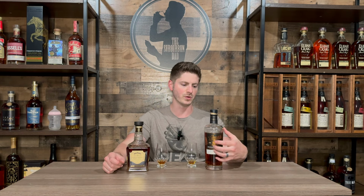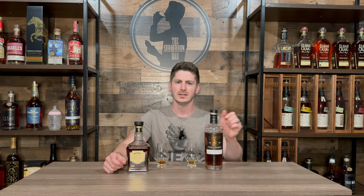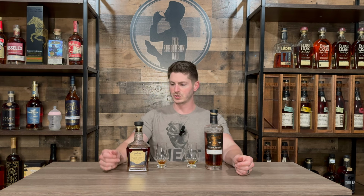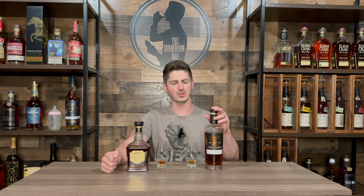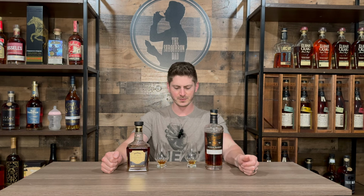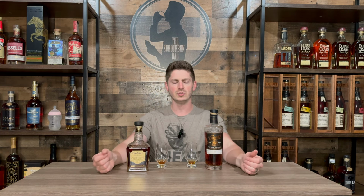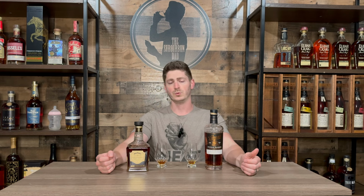It's just got a more complex flavor profile. Jack Daniel's has really good flavor, but it's more monotone as opposed to this one. This one's a little bit more exciting. Both very good, both similar, easy, drinkable, just really nice whiskeys.